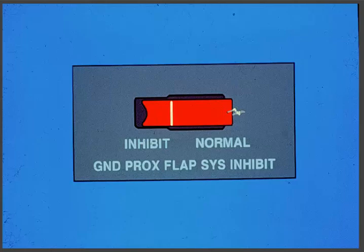The inhibit position of the GPWS flap inhibit switch deactivates only the warnings for flaps not in landing range at 200 feet. This switch is safetied and should be used only when operating under the conditions as specified in the flight handbook. The GPWS conducts a continuous self-test when the airplane is below 10 feet or above 2,450 feet radio altitude. All test functions are inhibited between 30 feet and 2,450 feet radio altitude, or when the descent rate is greater than 3,000 feet per minute. GPWS operation is also inhibited during the radio altimeter test.